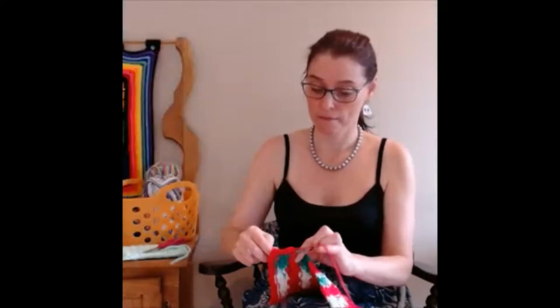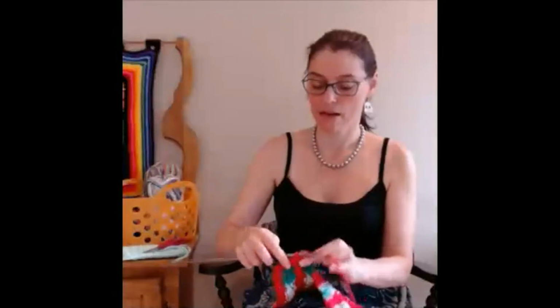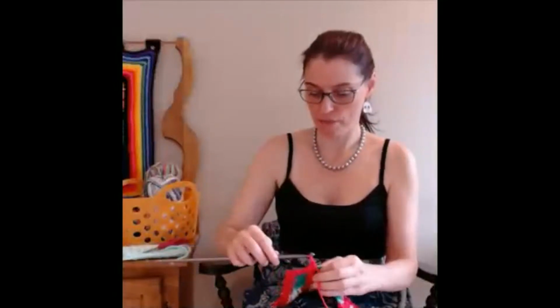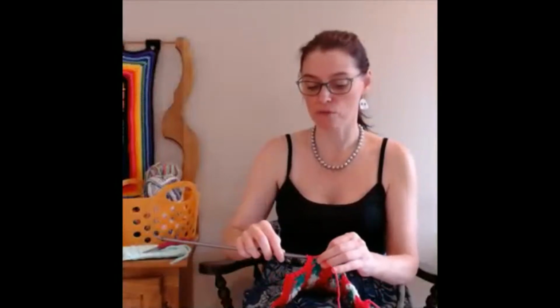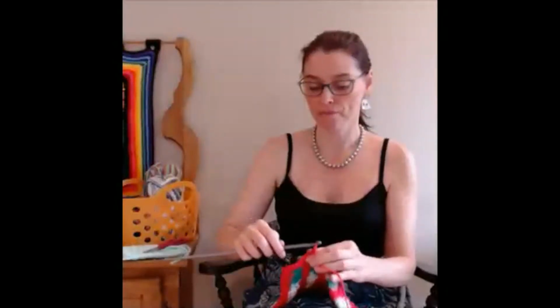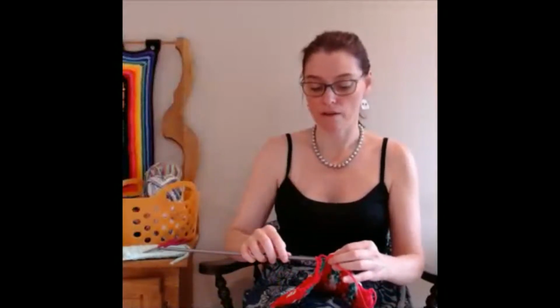Rachel asks if you have ever used the Tunisian hooks that have the cord on one end. I have one of those. It's a Susan Bates, and I have not used it for any specific project yet. I mean, basically, it's for larger things like blankets and whatnot.